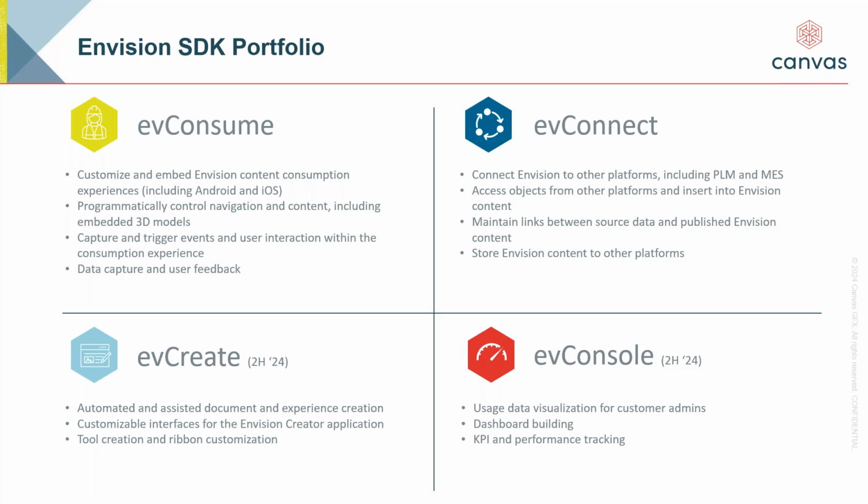In Q2 of this year, we'll also have EV Create and EV Console. EV Create is an exciting update for us because it will allow users to script and automate the generation of documentation. And EV Console will more readily expose some of the KPI metrics around document consumption.